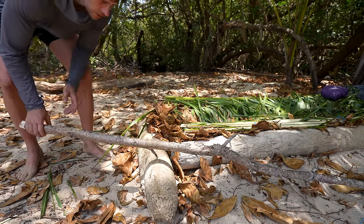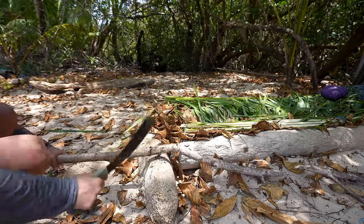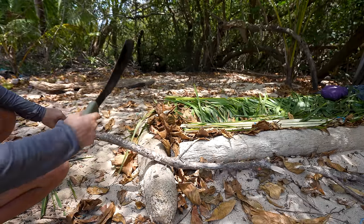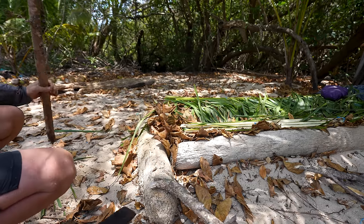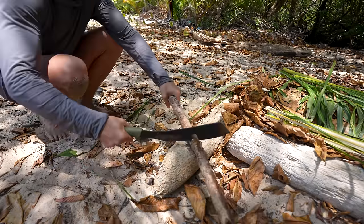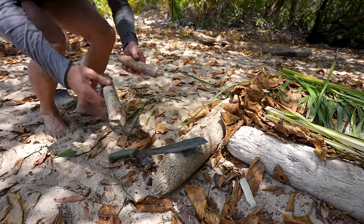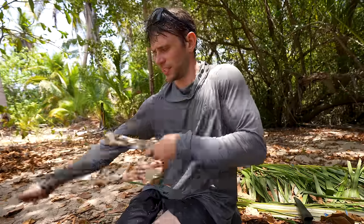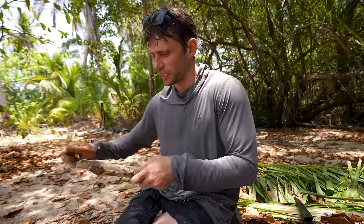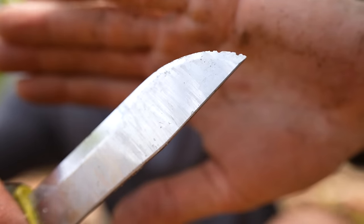This is that piece of sea hibiscus I found earlier. I'm gonna see if I can get a nice chunk out of it that I can turn into a bow drill set. All right. This knife was razor sharp a few minutes ago. I kind of dinged it up trying to get at those limpets.